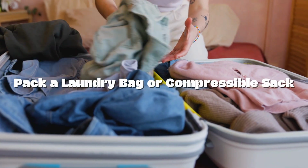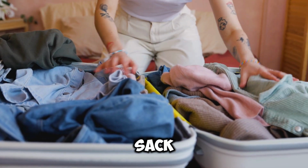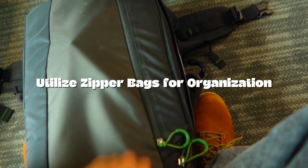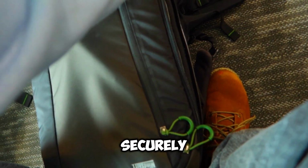Pack a laundry bag or compressible sack. Keep dirty clothes separate with a laundry bag or reusable sack. Utilize zipper bags for organization. Use resealable bags to store small items, toiletries, or liquids securely.